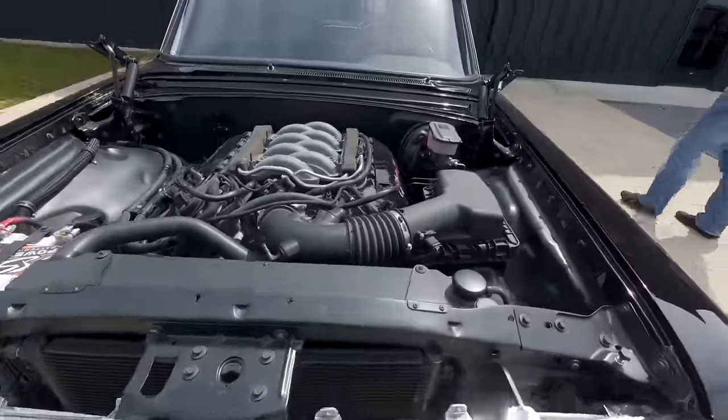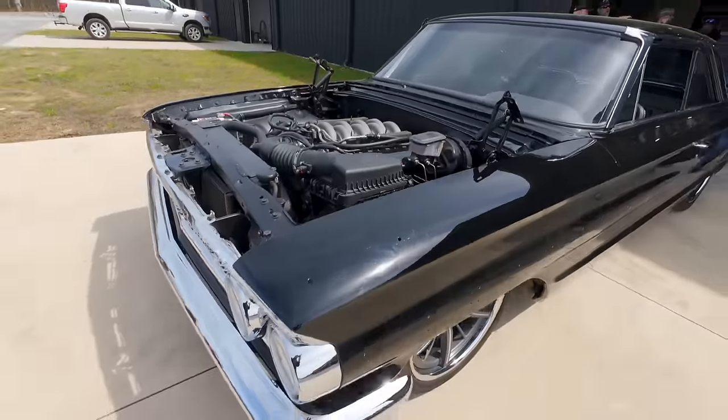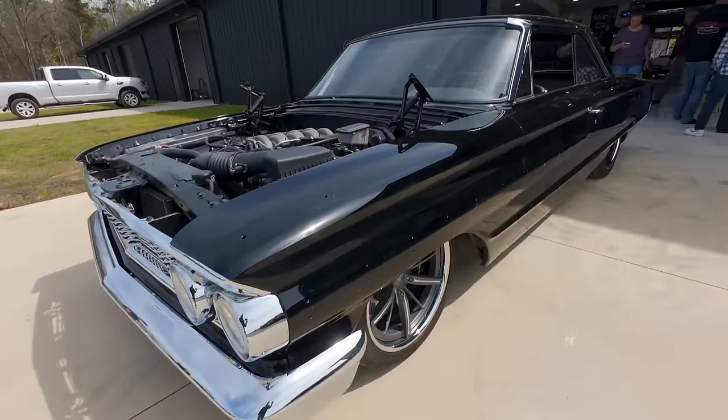Oh my goodness. That bodywork is just so straight, dude.